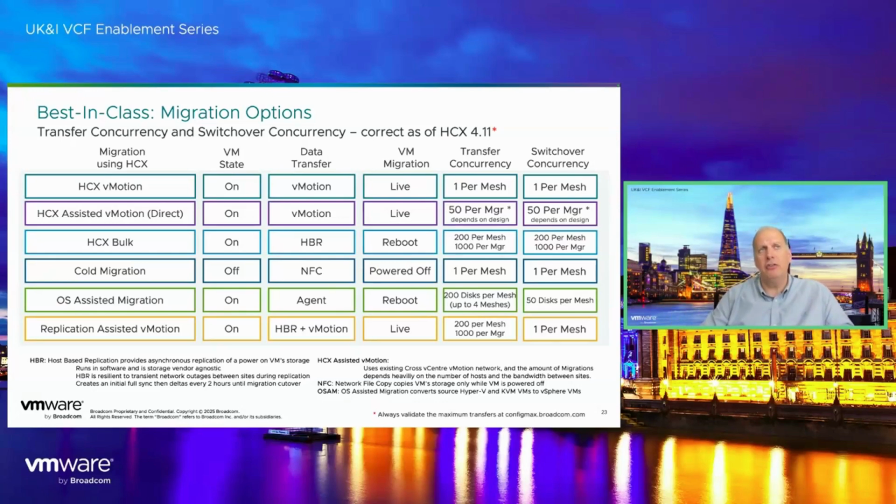HCX assisted vMotion, or direct, actually uses the ESXi hosts, and we can move up to 50 concurrent vMotions between sites, or between environments. HCX bulk migrations allow us to do up to 1,000 concurrent migrations. So if you've got a lot of VMs to move and you can get some downtime, because bulk needs a reboot of the VMs, it uses host-based replication to do the migration.